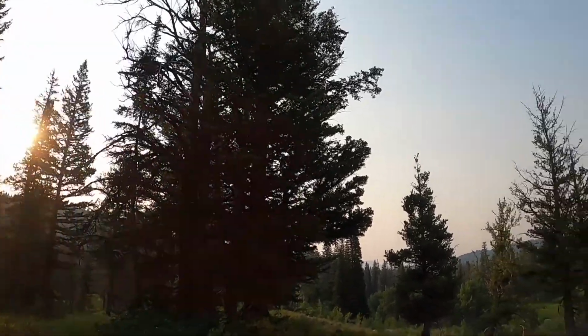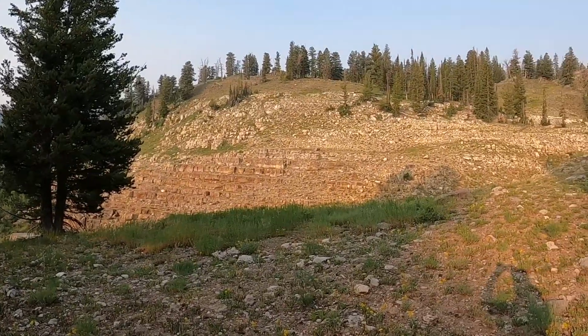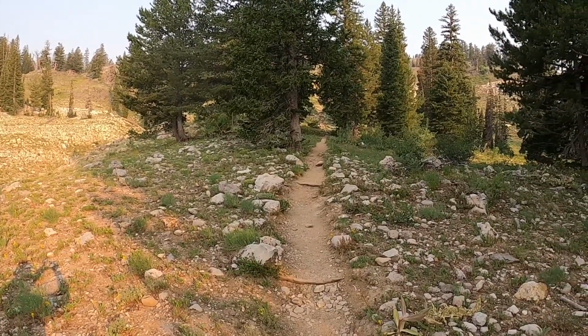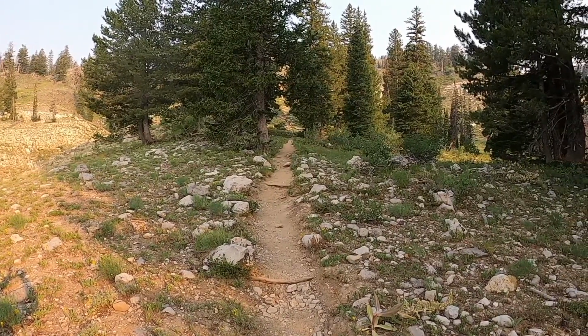It'd be a lot of fun to do some backcountry climbing out here with all of that. But it's just so pretty out here. I wanted to make sure that I got a really good kind of panoramic view of everything. And the sun is just starting to peek up. And this is where we're headed. Up to Mount Naomi. Happy 37th birthday.